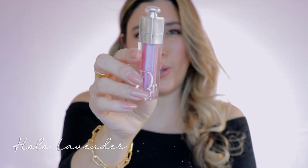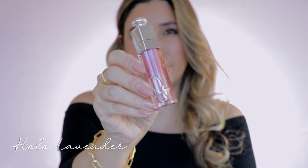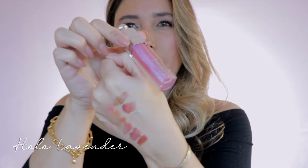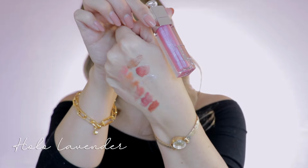.003 Hollow Lavender, holographic shade. You can barely see it there. It's more than anything translucent. There is a little bit of this lilac hue that I'm sure is gonna be more noticeable on my lips than on my skin. Oh yeah, but not by a ton.